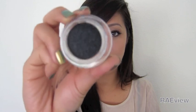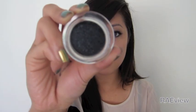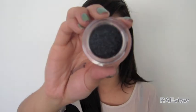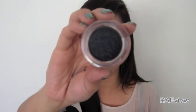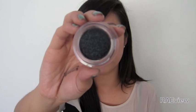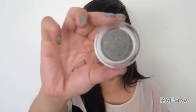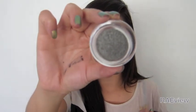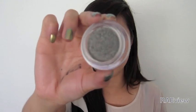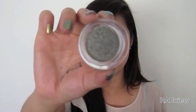This is number 85, Mirifique. This one is slightly less blue than the Armani Eyes to Kill number 13 in black. This one has silver and iridescent glitters, unlike the number 13 black from Armani Eyes to Kill, which has blue shimmers. And this one is Epatante. This is number 84. I really like this one. It is a silver with a slight green tinge, and it is rather unique because it doesn't look like a straight silver.